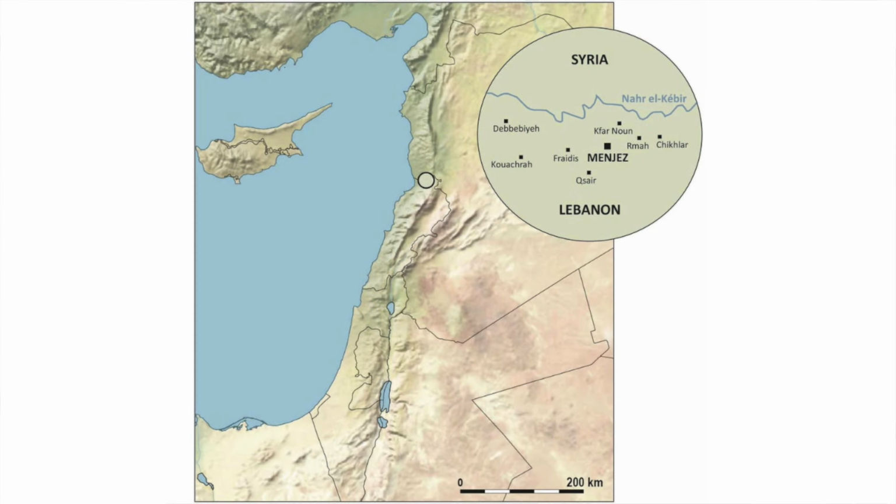Anyway, back to the Menjez Monuments. Not that many megaliths have been recorded in Lebanon compared to other areas of the Near East. Those that have been found over the years are all in the north, either near Mount Hermel or in the Akkar region. The largest concentration of megalithic monuments in Lebanon is located near the village of Menjez in the Akkar Hills. They are around 3 kilometers south of the Na el Kabir River that runs along the border with Syria.